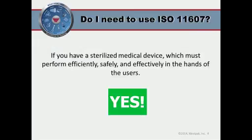So the next question is, do I need to use ISO 11607? If you have a sterilized medical device which must perform efficiently, safely, and effectively in the hands of your user, the answer is yes. Before we continue, Herb, do you want to add something?